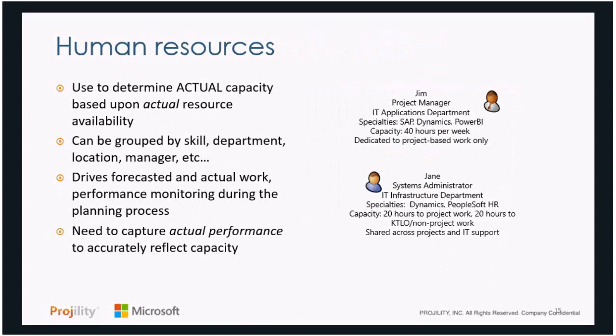In the resource pool, the first type of resource that we're typically going to track are human resources. These are people who have actual capacity and based on certain availability. They can be grouped in different ways, which we'll talk about, like skills and departments. It's going to drive your forecast, and it's also going to drive your actual to do performance monitoring on a day-to-day or monthly basis. And the key here is, again, you need to have actual performance updates coming in some sort of a way, which we'll get into in a little bit of time.